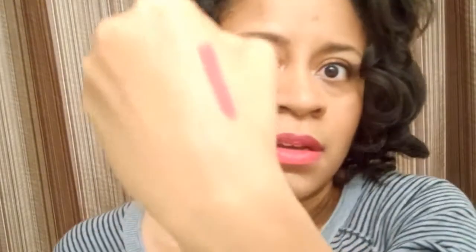I have two, and they retail for about $6.99. I did not pay $6.99 for mine. These, for whatever reason, were on clearance at Ulta, so I paid $3.49 each. I have two shades. I have shade 350 Euphoria, and I will swatch it. And I have shade 350 Eternal. Oh, looks like that. And it's actually what I have on right now.